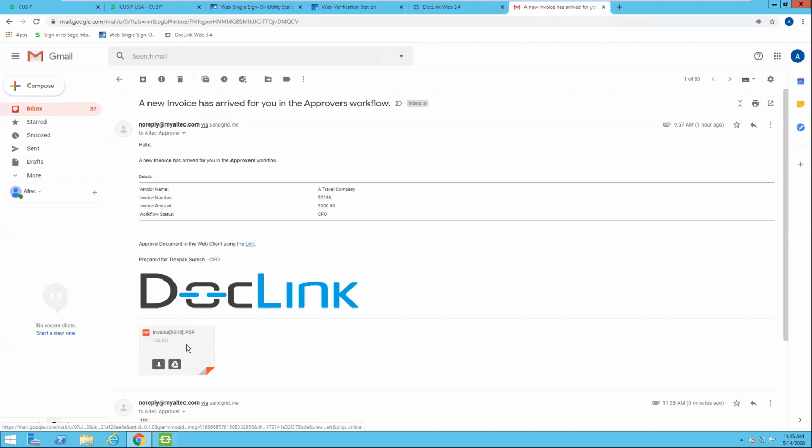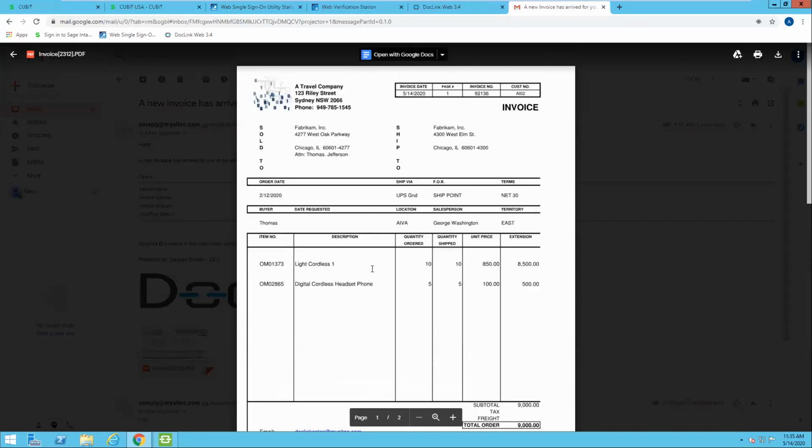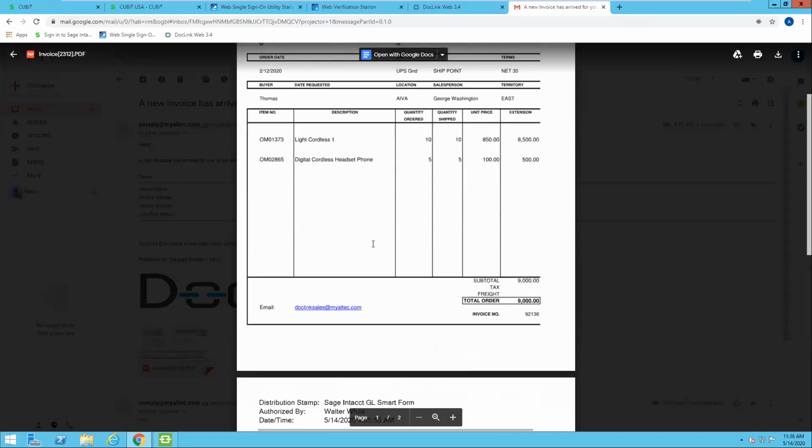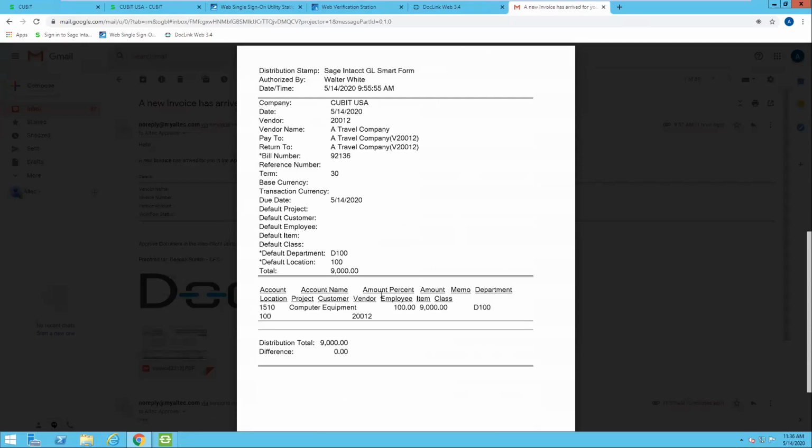along with that email. So if I come in here, look at that copy of invoice, I can see that first page, which is essentially the copy of invoice. And if I scroll further down, I can see the GL account code distribution page. And that gives them the complete visibility of what this invoice is being coded with, what GL account codes are being applied to this document.